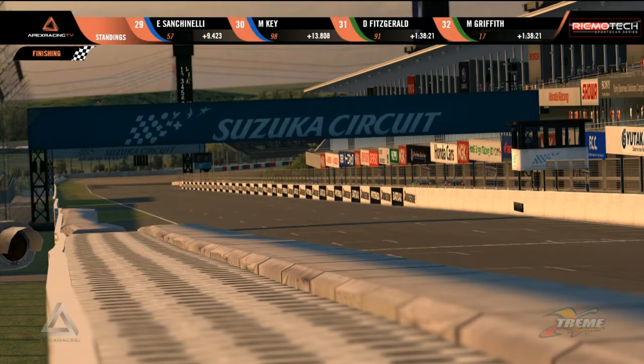If the drivers have any fond memories of this track later on when the checkered flag falls. But for now, let's find out what it takes to tackle this 5.81 kilometre Suzuka circuit.